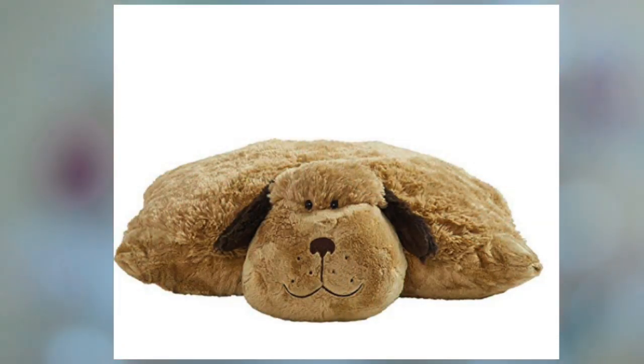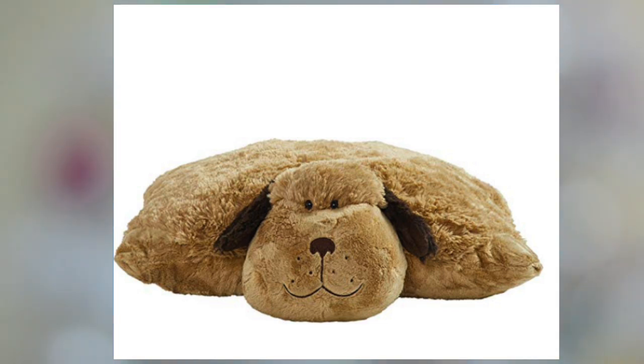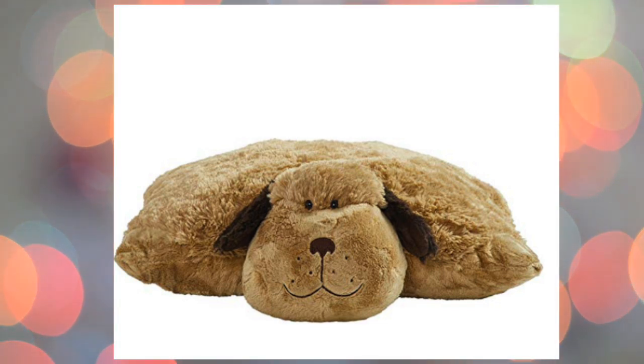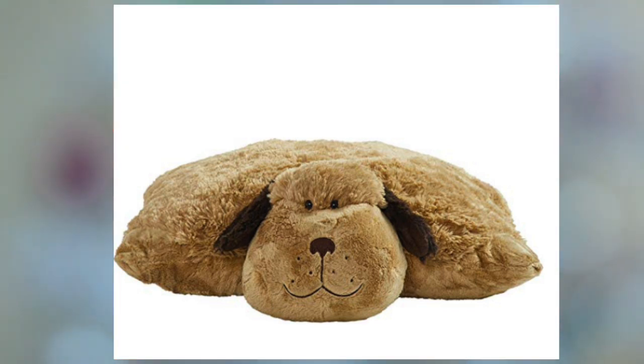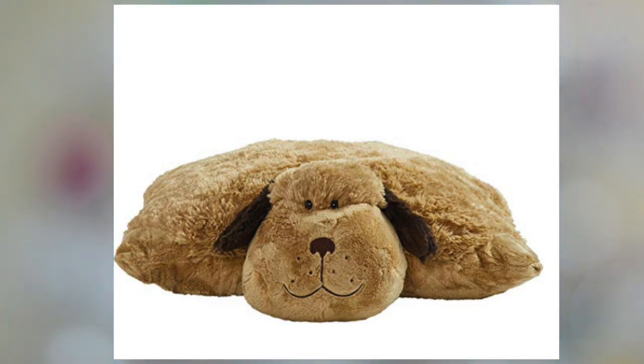And then Pillow Pets. It's a classic. They were a huge toy years ago, and my girls still use them sometimes. They fold up into a stuffed animal when you don't want them as a pillow, but then they unfold for a pillow for nap time or going to their grandmother's house or using them in the car. So really, really love and recommend Pillow Pets.